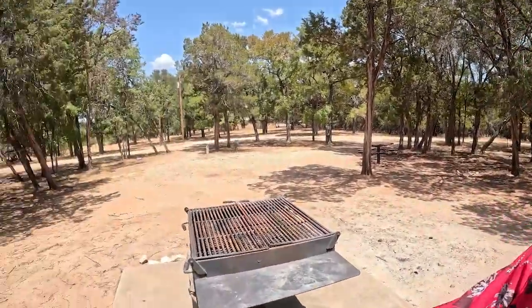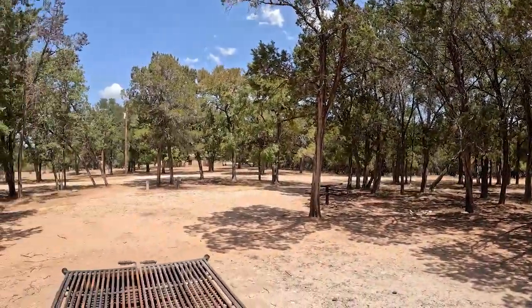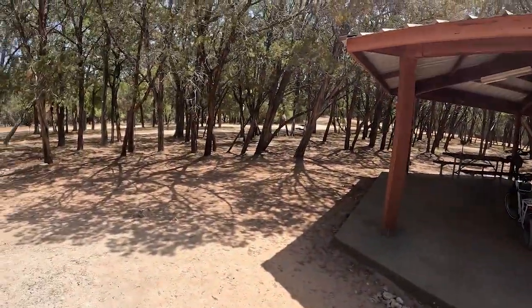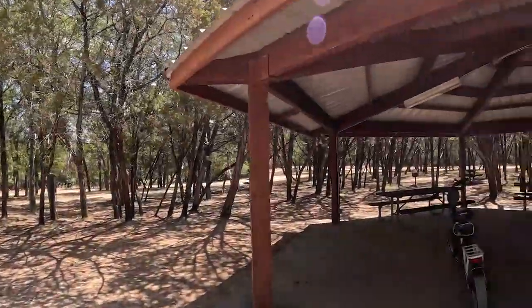If you have a large group, or a group, doesn't have to be a large group, could be a small group. If you've got a group of folks that want to RV camp together, West Lofers Bend has an RV camping group loop. Not to be mistaken with fruit loop, group loop. I don't know how many sites they have, but they've got quite a few. And there's a restroom facility right over there.